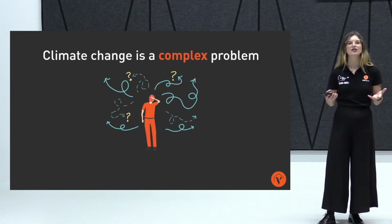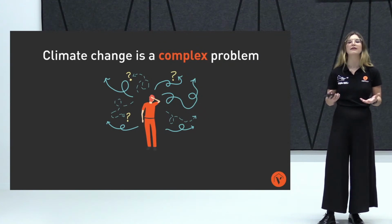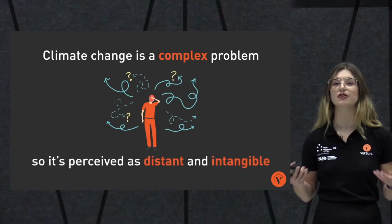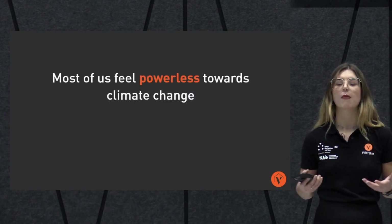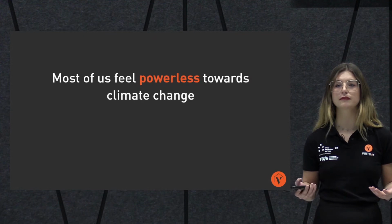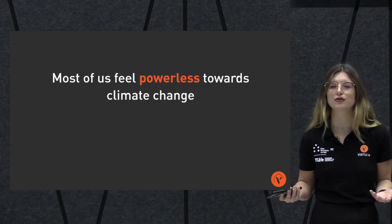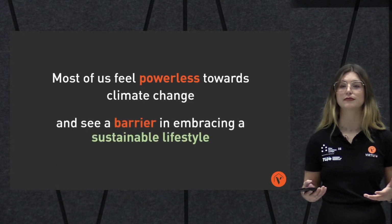Well, climate change is definitely a topic of increasing relevance, gaining recognition in the lives of many. However, it is a complex subject, so it's often perceived as distant and invisible. Most of us, in a way, feel powerless towards climate change, even though we are aware of the environmental disasters and what causes them, especially if we compare our individual impact to the one of the big industries. We therefore see a barrier in embracing a sustainable lifestyle.